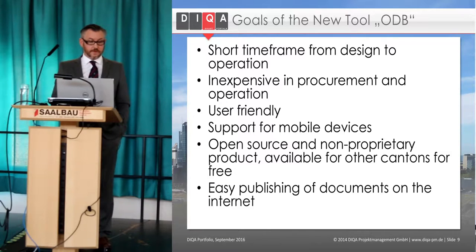It's user-friendly, so it should have a modern user interface. It should support mobile devices. And a big goal is that it's a non-proprietary product, which is open source and which can be given to other cantons, which also have such services, for free.